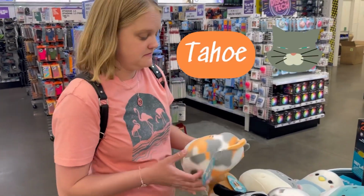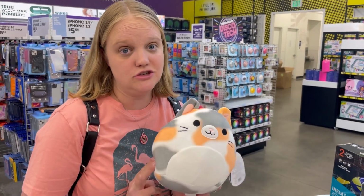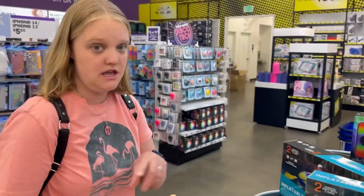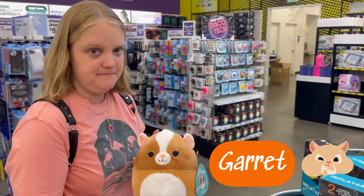And this is Tahoe, the calico cat. I had to get her because she looks like Callie, Kevin and Sydney's cat from K-Shizzle 15. And here I'm telling you guys I'm a big fan of the cat, but also the YouTube channel, both of them. This is Garrett, the guinea pig.